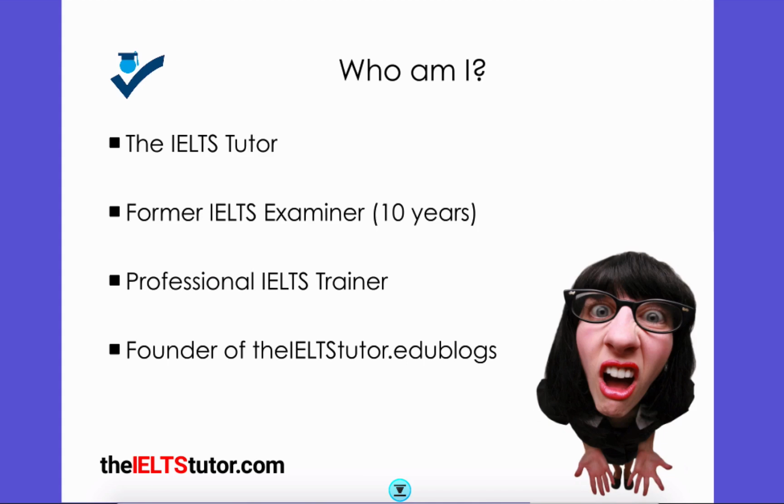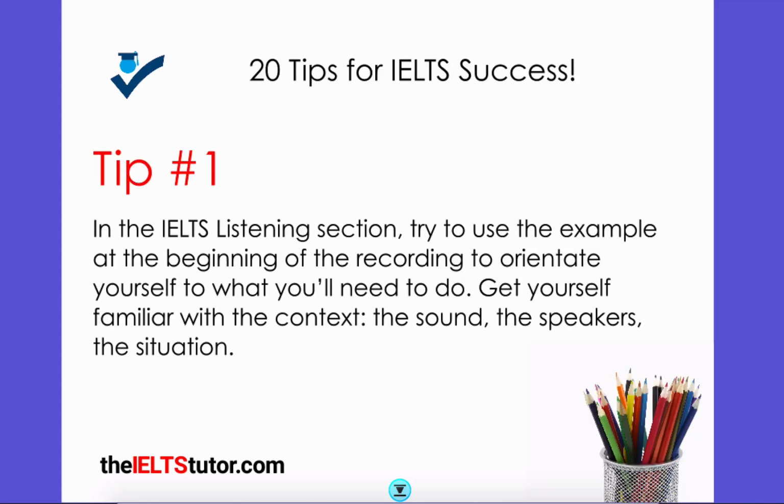Okay, so in today's lesson, we'll be taking a look at 20 important tips that can help you, the IELTS candidate, perform a lot better in the test. Okay, so let's start off with the first tip, which is the listening test. Now, usually at the beginning of the test, you will be provided an example to understand how to approach the task and answer the question appropriately.